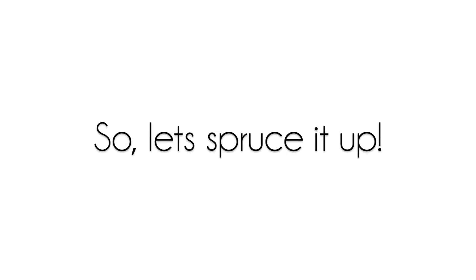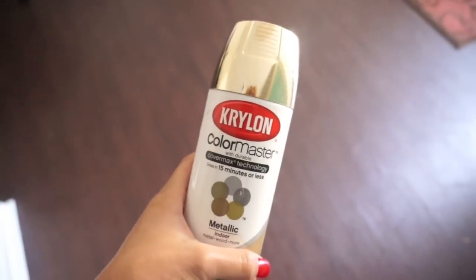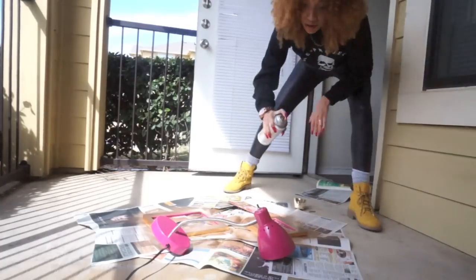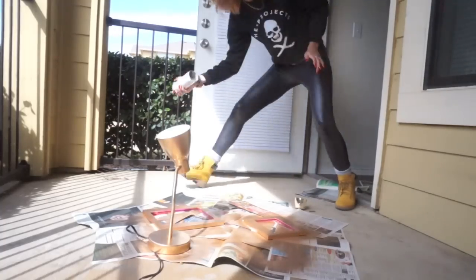So the first thing I'm going to do to spruce up my room a little bit is spray paint all of the hot pink stuff gold. This includes my picture frames, my desk lamp, and my office chair. Spray paint is really cheap, so this is a great way to spruce up your room at a low cost, and it can really make a big difference.